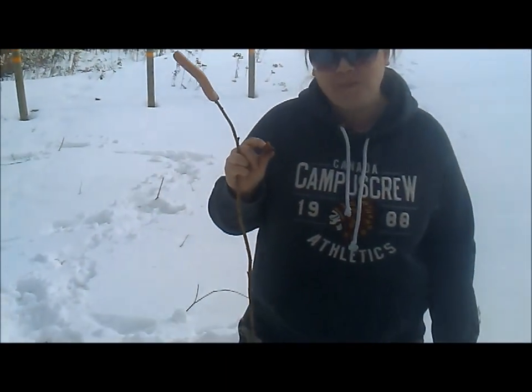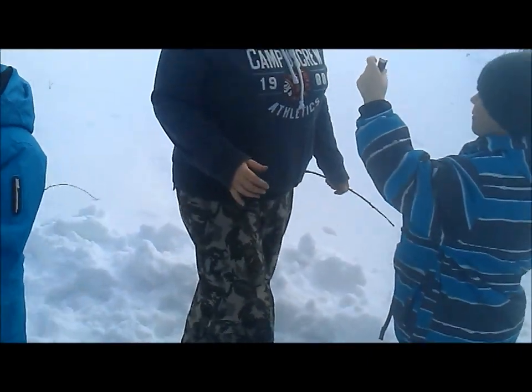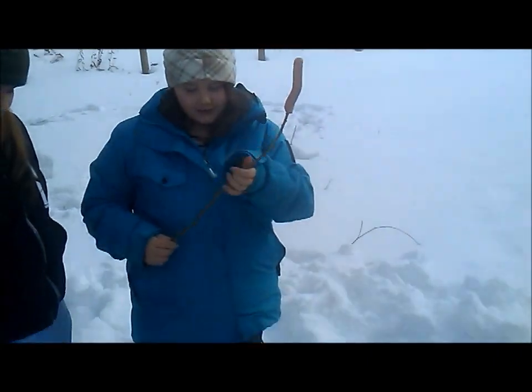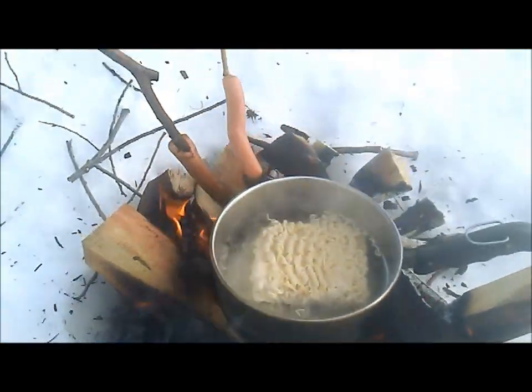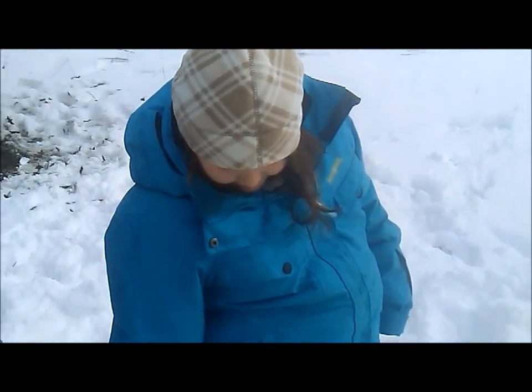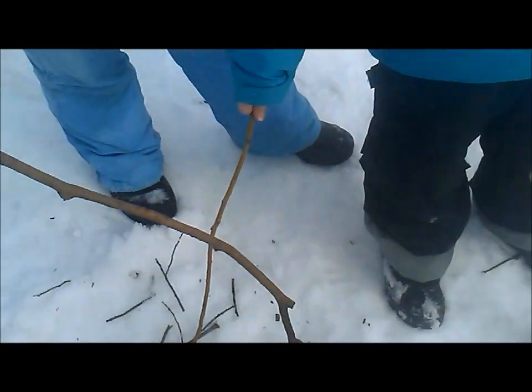How was it, babe? Really good. Yeah. Tastes even better over a fire, hey? Yeah, I love it. It has a smokiness to it. Thank the Lord. Take one more bite. I love living in the bush. Mama's hungry. I love to live in the bush. Say that again, Cass. Mama's hungry. Show them the dog's tricks.